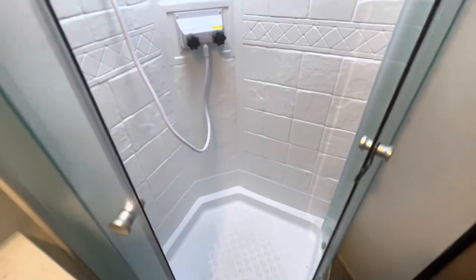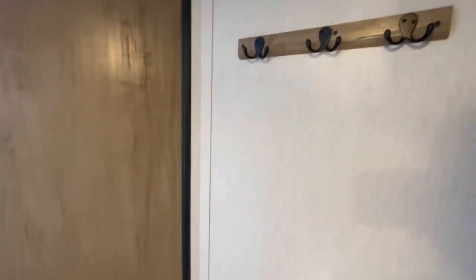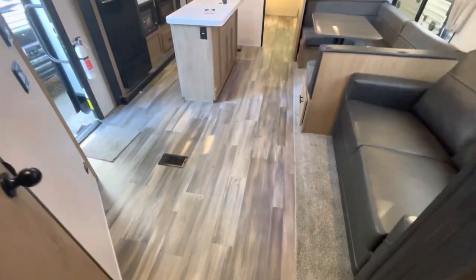I'm 6'5". My head touches in the skylight, so you gotta be shorter than me. 6'3" is probably ideal or smaller. You got a nice Max Air fan. Hanging area. Going back to this hallway to the living area.